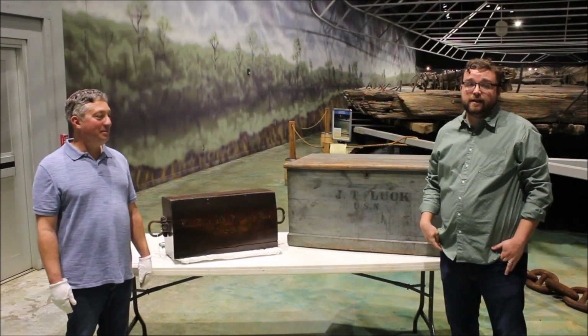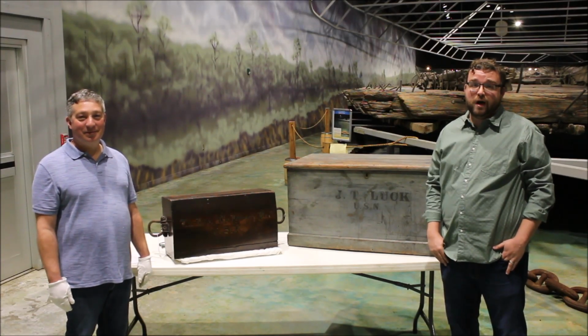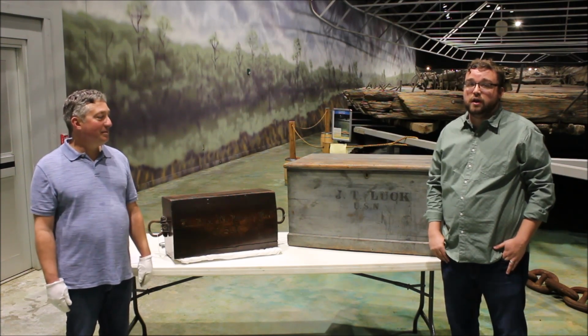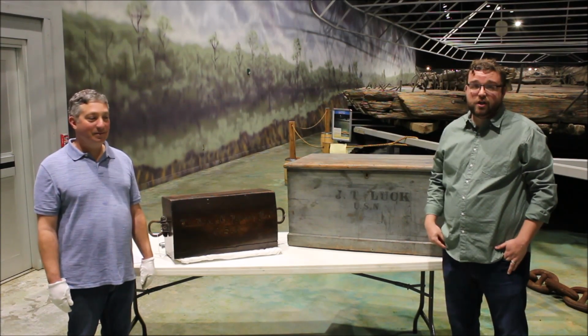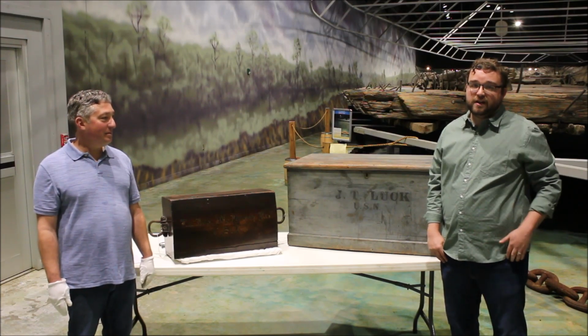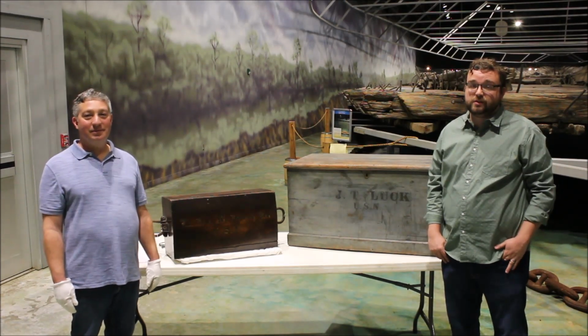Now, life on board a Civil War naval vessel was not an experience in which individuality and privacy could often be attained, but these sea chests are examples of a rare opportunity for privacy for sailors. These sea chests served as personal belongings in their own right. They were never issued by the navies. They were sent or purchased by the sailors themselves.